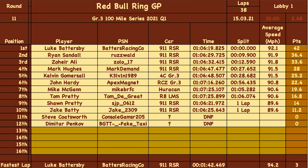Mark is a specialist in low grip conditions. He likes road cars, he likes that kind of stuff. He doesn't really like downforce cars and Group 3 cars, those things that have quite a lot of grip. So yes, Mark Hughes showing his speciality in that race. Kelvin finished in 5th, John 6th. Mike did a really good job in that Lamborghini Huracan just to keep the thing vaguely under control, coming home in P7 and not even getting lapped. You've got Tom Pretty in 8th, Sean in 9th, Jake Beatty in 10th, and Steve Coatsworth made his debut and finished in 11th place.